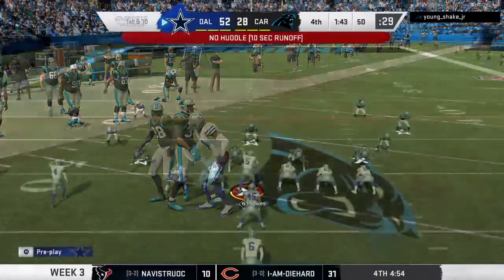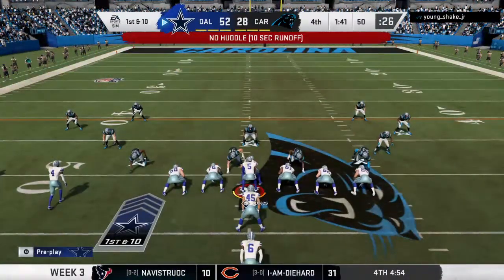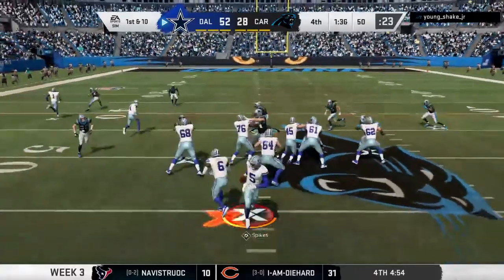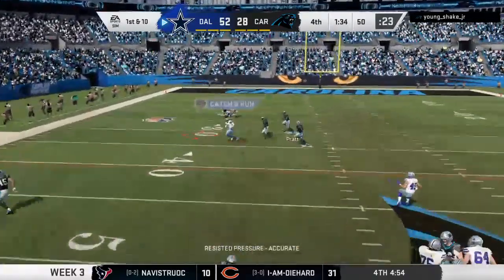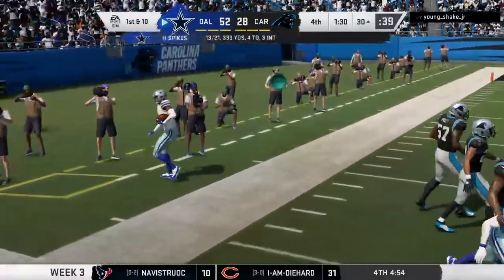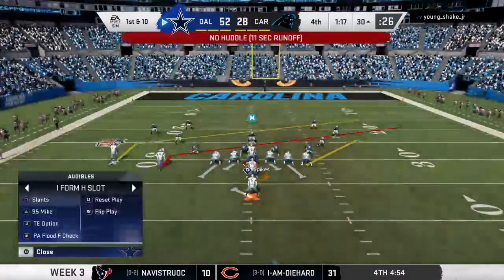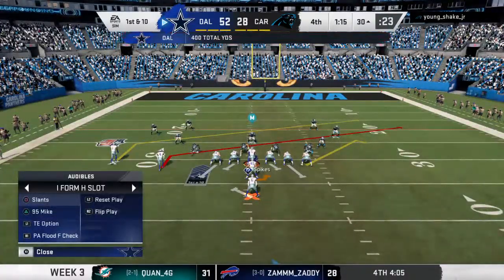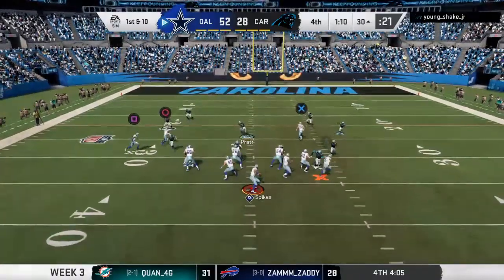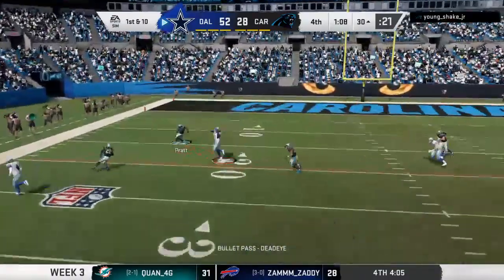Now this throw caught left side. And he gets this one to midfield before he's brought down. Give him 18 on that one, and it's a Dallas 1st down. They go play action here on 1st down. It's caught. Smith. And he's got this to the 30 before being taken down. The end result, 21 yards. Not totally home free yet, but it's looking good as they come up 1st and 10.